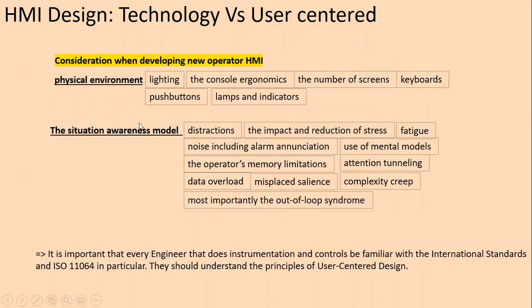Some physical environment factors should be considered when developing a new operator station or HMI, like lighting, control elements, number of screens, keyboards, push buttons, lamps, indications, and the ambience, such as the temperature of the room. These would be considered when designing HMI.